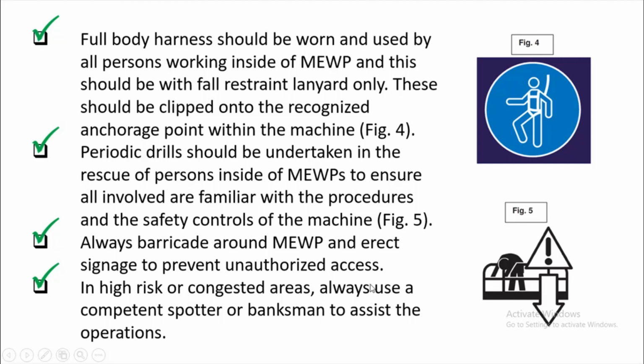Especially in the high-risk congested areas, you need to always use a competent spotter or banksman. This man is to assist the operator to make sure that the MEWP will not collide during movement to any permanent structure.